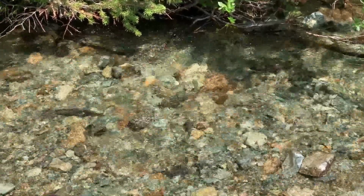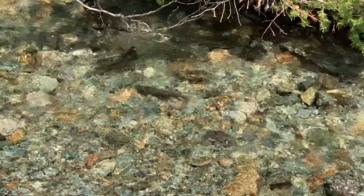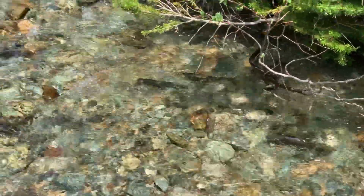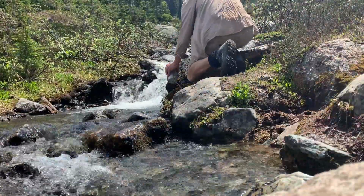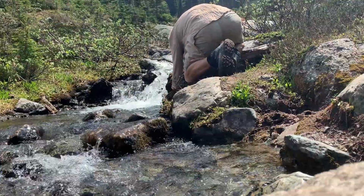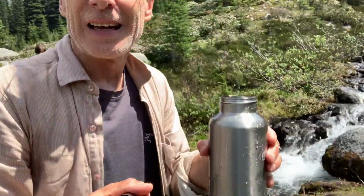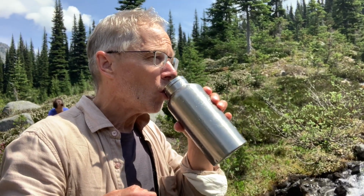We have lots of fish in the creek. Like rainbow trout. Beautiful. Thank you. There's nothing like drinking this beautiful water straight out of the creek like that. It's cold. Wow.